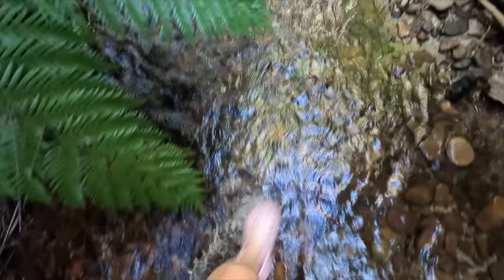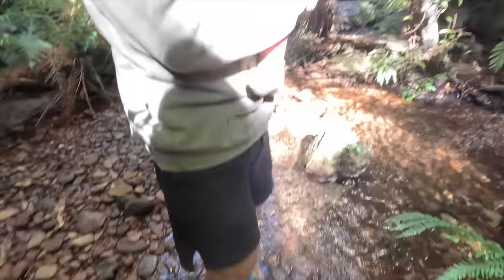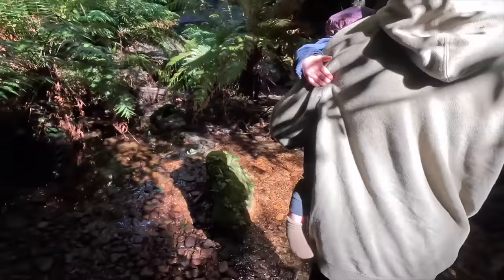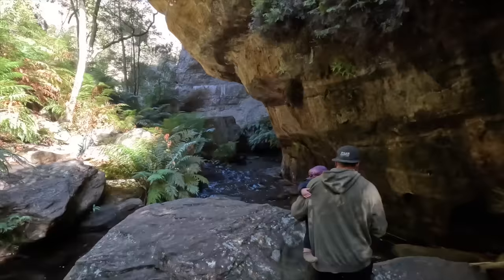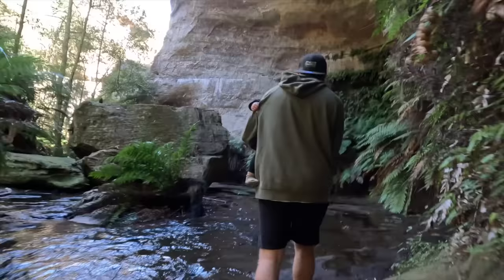Hiking shoes safety. Crocs recommended for this walk in sports mode. Sports mode only. Oh my god, my feet are frozen. It's like next level cold. You can nearly feel it in your brain. Oh, I feel like I have a brain freeze. Oh my god.